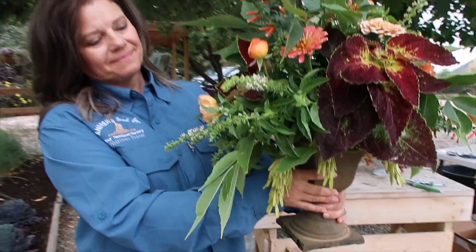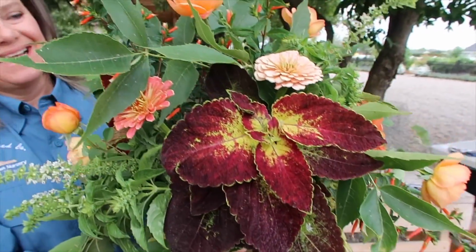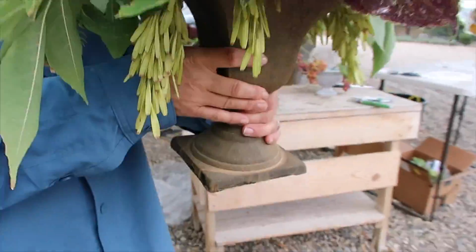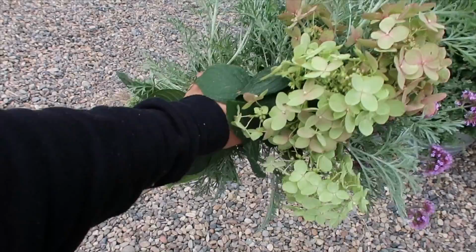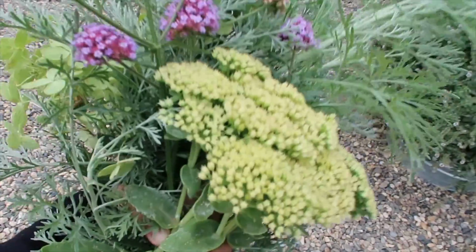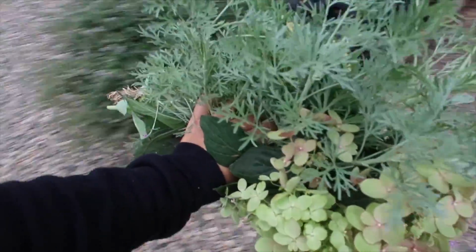So this is Mom's first bouquet. We've got some Amazel basil worked in there and some Dipt in Calypso coleus, the zinnias, Lady of Shalott roses, the Vermilionaire, the really pretty ash seed pods that are kind of draping down the sides. Looks really pretty. And here's what I just gathered. These are Firelight hydrangeas. And then we've got some Lemon Jade cedar, Meteor Shower verbena, and then some blue artemisia. Really pretty bunch of stuff.